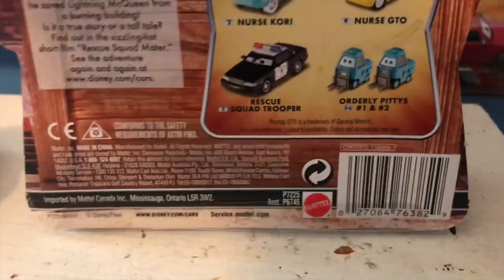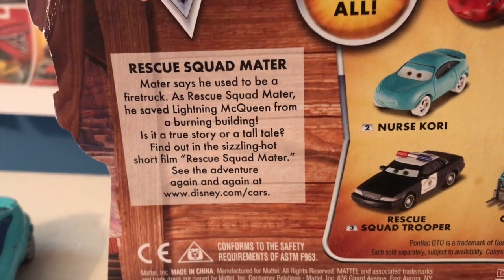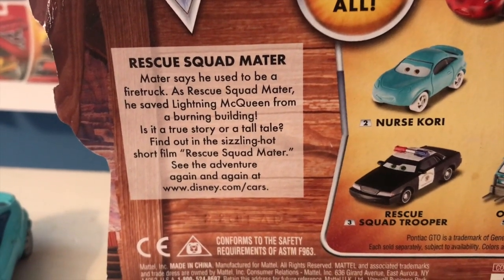We've got the Rescue Squad Mater logo over there and nothing over there. On the back, we've got the plot synopsis. Mater says he used to be a fire truck. As a Rescue Squad Mater, he saved Lightning from a burning building.